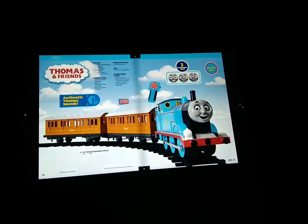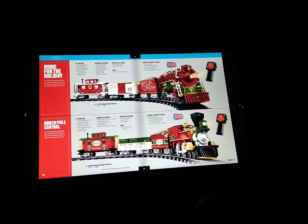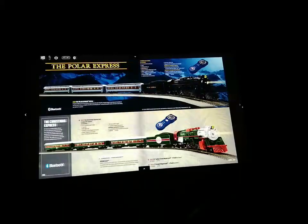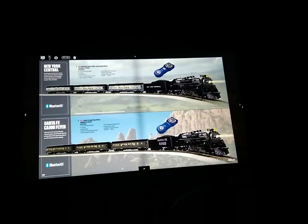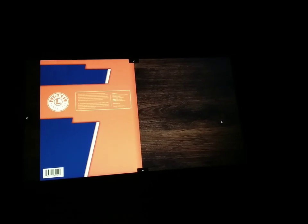They have the Ready to Play. They have the Thomas set, the Polar Express, and Mickey Mouse Express. The Home for the Holidays, North Central, HO Scale, the Polar Express, the Christmas Express, New York Central, Santa Fe Cajon Flyer, and the Lionel Collectors Club, and that's it. Moving on to part 2.